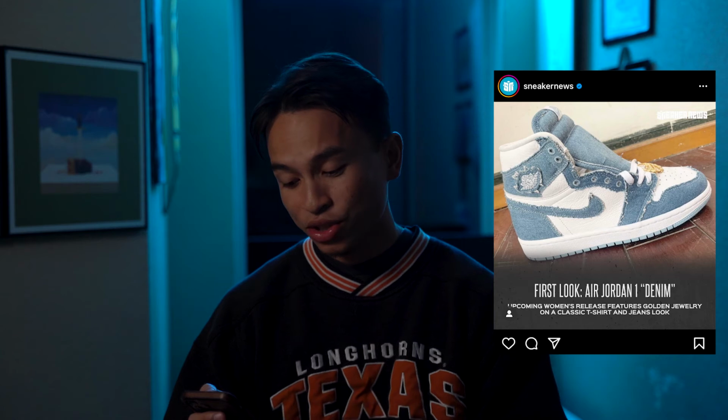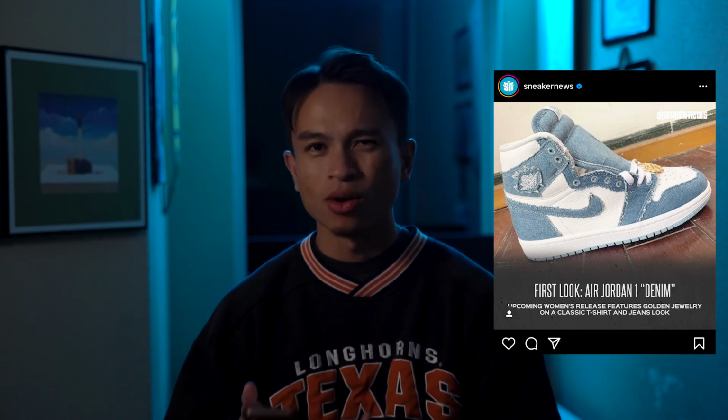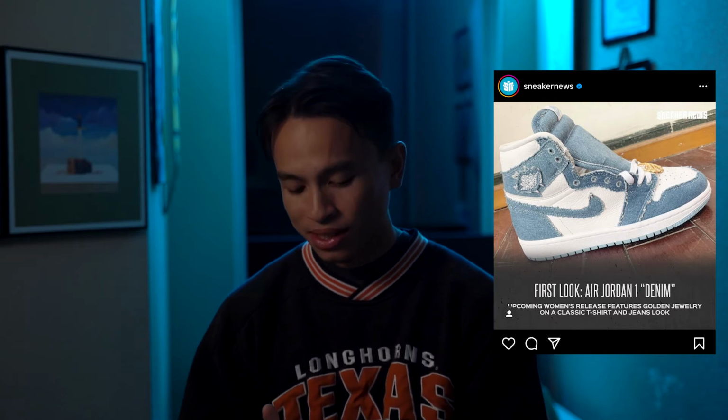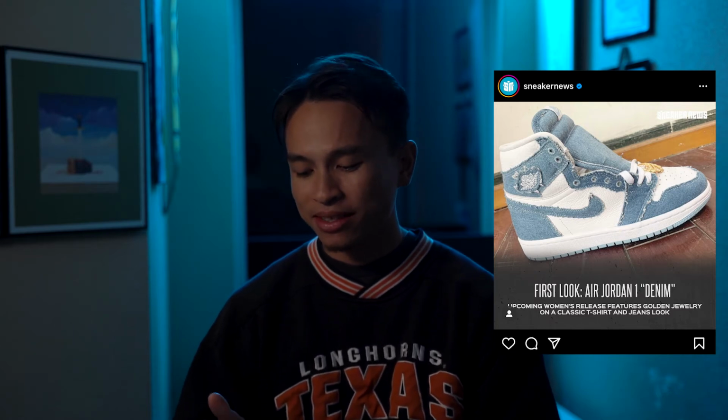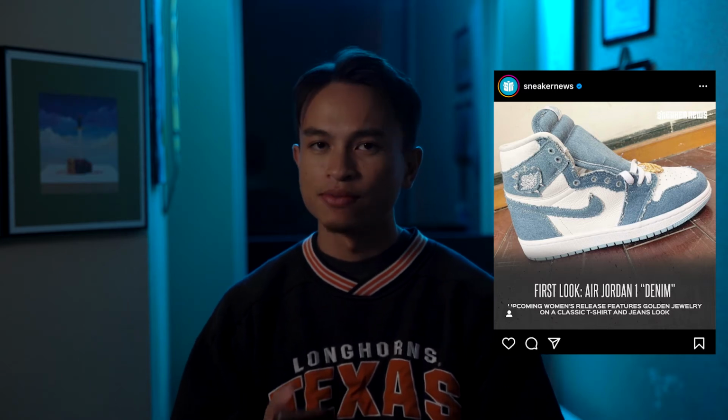But it will be interesting to see if this is the actual shoe that drops, or if this is just a one-of-one mock-up. These don't have a release date set yet, but I'm going to expect that these will probably drop in April or May, just in time for the summer.